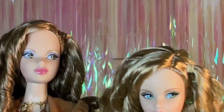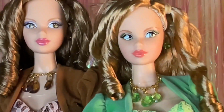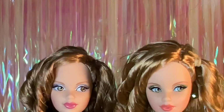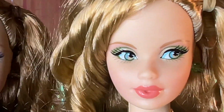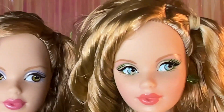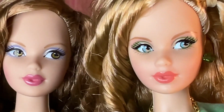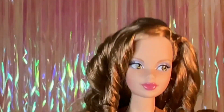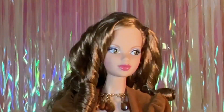And the last one I have that looks pretty similar that I wanted to compare is Miss Peridot or Miss August. So as you can see, they definitely look a bit different. Miss August has lighter hair. She actually has blue and tan eyes, not the hazel. So their eye color is different, their eyeshadow colors are different, and their lip colors are slightly different. So definitely in the lineup, this one is unique enough where she looks like her own doll and there's not one that looks exactly like her.